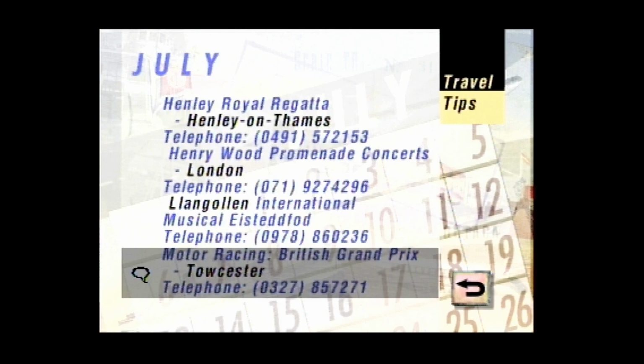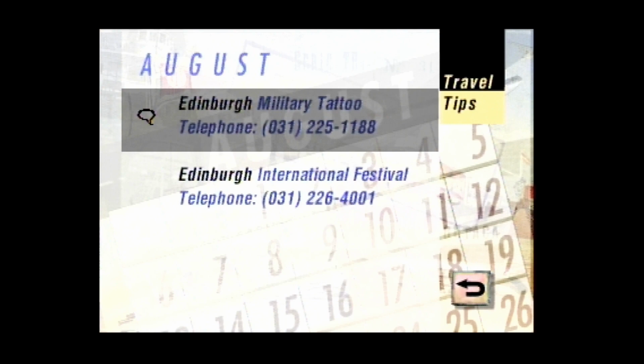Over 30 nationalities will be competing at this annual music and dance event in Eisteddfod Field, Llangollen in Wales. Britain's round of the Formula One World Championship is held at Silverstone Circuit in Towcester, Northamptonshire. This spectacular nighttime display of Scottish military pageantry is held in the floodlit ramparts of Edinburgh Castle in Edinburgh, Scotland.